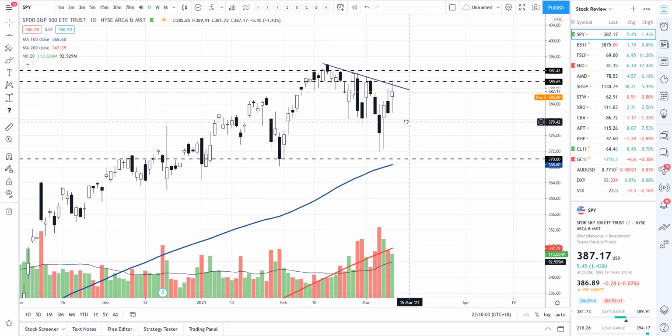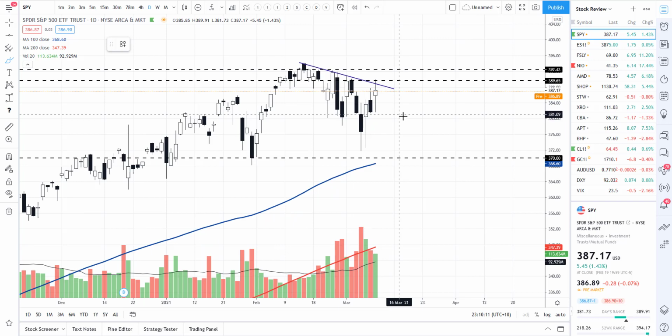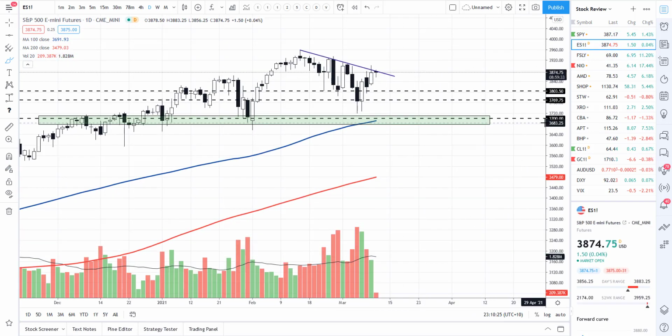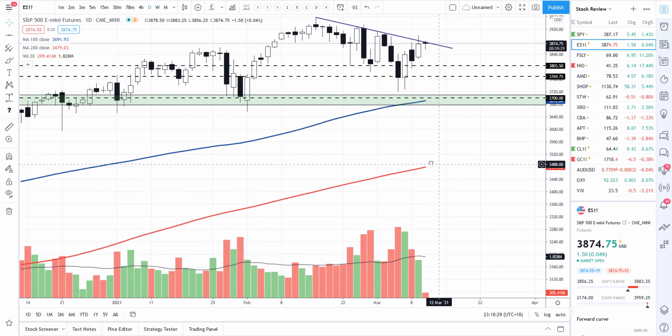But let's talk about the broader markets and what's happening right now. Now you can see we've had this descending trend line for the last 3 weeks since I said that the market was dropping, and we have been rejecting this particular price level, and you can see if you take a look at the E-minis, we are actually still rejecting this particular price. So I'm not overly bullish nor bearish, guys. I'm just pretty neutral at this point.